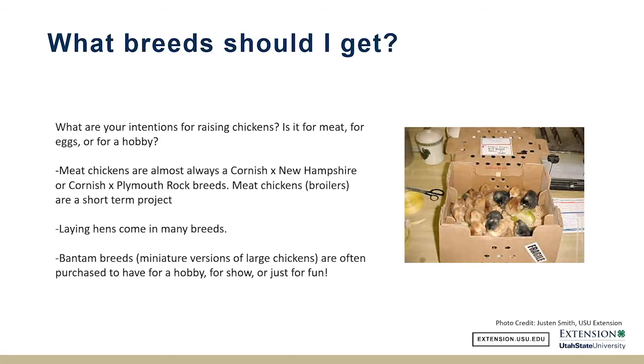On average, your meat chickens are going to reach harvesting weight at about 10 to 13 weeks. So it's a very short process. They grow very quickly. They're great eaters as far as their food consumption. And again, that harvesting time frame is going to be about 10 to 13 weeks.